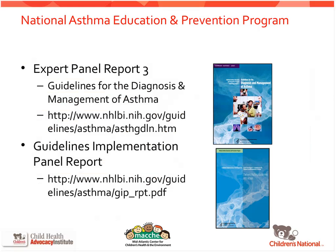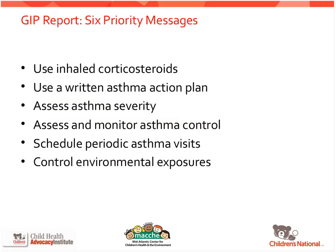I'm not going to spend any significant time on the non-environmental management of asthma. You can look at the National Heart, Lung, and Blood publications, the expert panel report from the National Asthma Education and Prevention Program. These are the best guidelines that are out there, and they will teach you about medications and other factors related to management, but I want to focus on the home and the environment within the home.